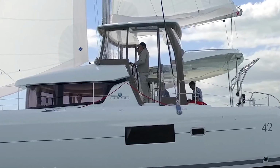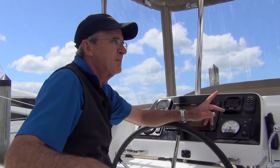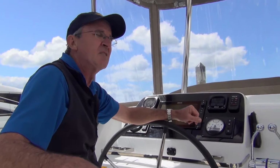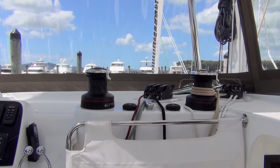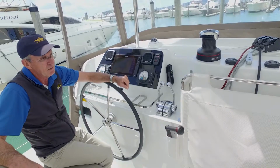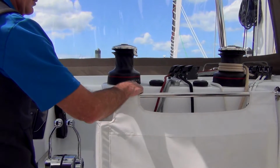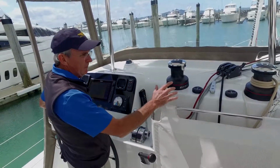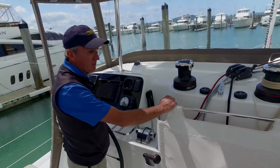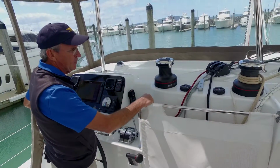Okay, so this is the helm station on the 42, and like most of these catamarans, they've got plenty of visibility. They're a pleasure to sail. You can see everything. This cat is particularly well set up in terms of its sail controls. You'll see that all the lines come back from the various sails to this area over here. So if you are short-handed sailing, it's very easy to stand up and adjust your sheets over here without having to move too far. It's made even easier by the fact that we've got electric winches here, two electric winches, one for the main sheet, two-speed winches, and the others for your jib sheet.